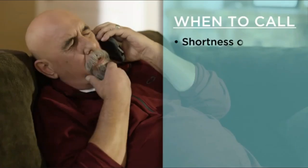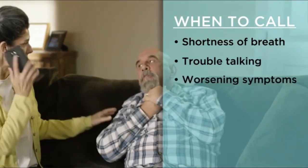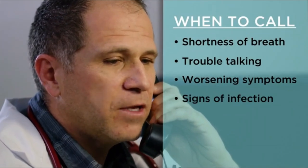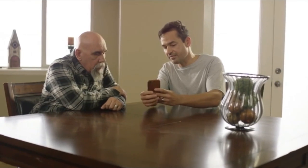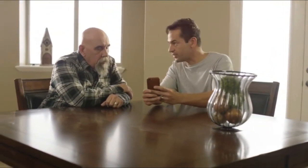When to call. Call your healthcare provider if you can't catch your breath, you have trouble talking, your usual symptoms are getting worse, or you have signs of an infection. It's a good idea to keep a phone nearby. Make sure the contact information of your healthcare provider, a family member, or a friend is handy or programmed into your phone, and make a list of all the medications, herbs, and supplements you're taking, and have it ready to give to emergency healthcare providers.